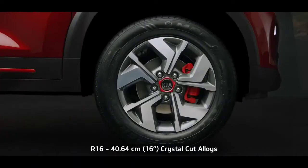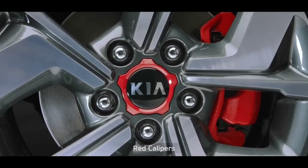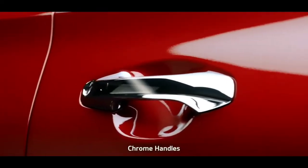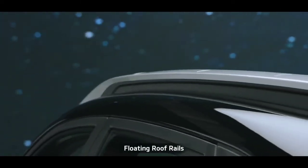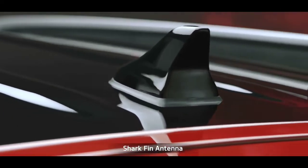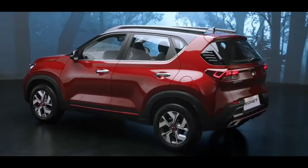The R16 crystal-cut alloy wheels with red accents on black wheel caps and the red front calipers have a striking contemporary presence, impart an aggressive stance, while the plush chrome door handles along with belt-line chrome deliver a style statement. The floating roof rails are sheer head turners. The shark fin antenna gives the Sonet a distinctive, solid look from side profile.